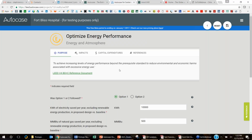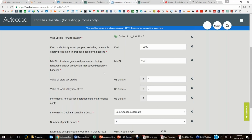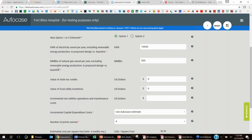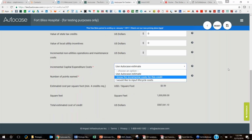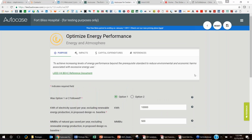So let's go into optimized energy. You can see there's a few questions that need to be answered. There's not really that many. You know, how many kilowatt hours of electricity are being saved? Capital costs you can either put in your own or the software will estimate it. You can even do a very detailed life cycle cost analysis if you want. These are some of the outputs of the automatic estimate in the software for your cost.